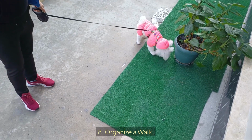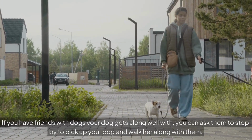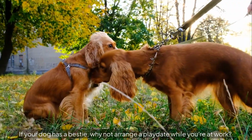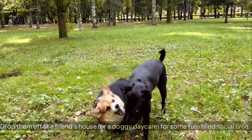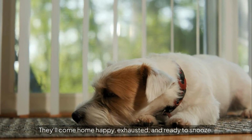8. Organize a walk. If you have friends with dogs your dog gets along well with, you can ask them to stop by to pick up your dog and walk her along with them. 9. Organize a play date. If your dog has a bestie, why not arrange a play date while you're at work? Drop them off at a friend's house or a doggy daycare for some fun-filled social time. They'll come home happy, exhausted, and ready to snooze.